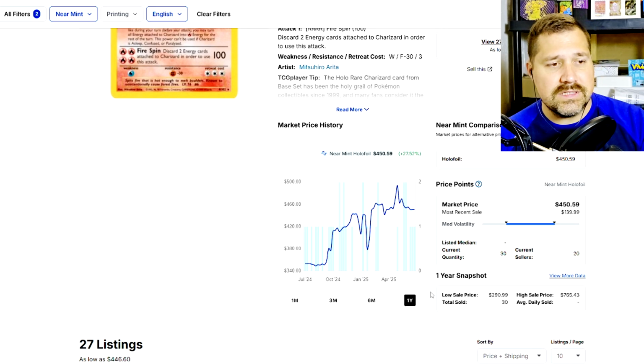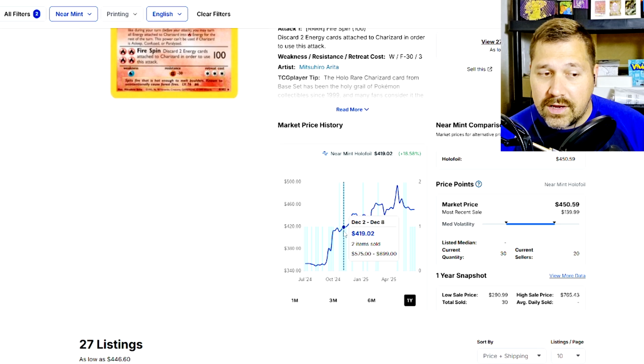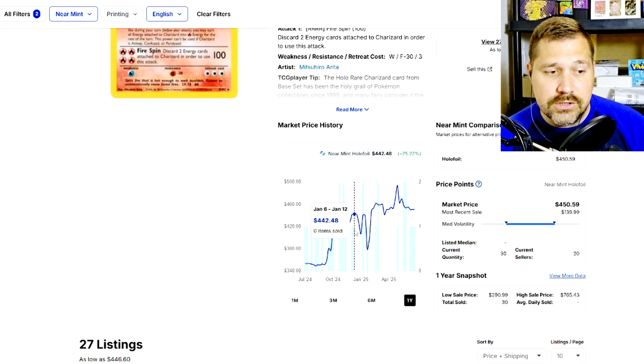Even though this one set everything in motion back in 1999, and here we are, 25, coming around to 30 years later, actually, from the franchise of Pokemon. Coming around for the 30th anniversary of Pokemon, and this has been pretty relatively stagnant in the better part of a year. Up and down, wild swings, yes. But you do a cost average, and it's really getting you closer to like that 420, 425 range, if you look at just the average across the board here.